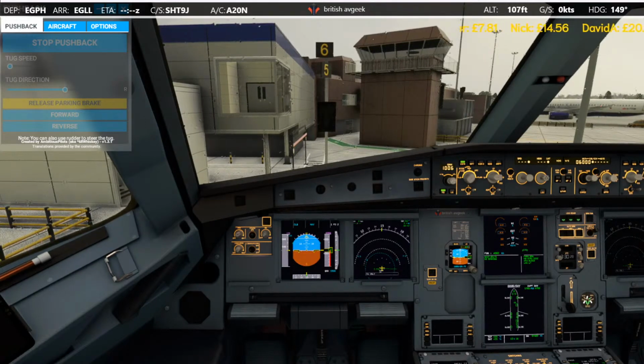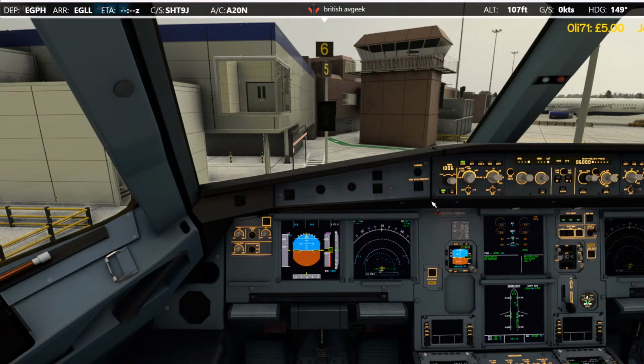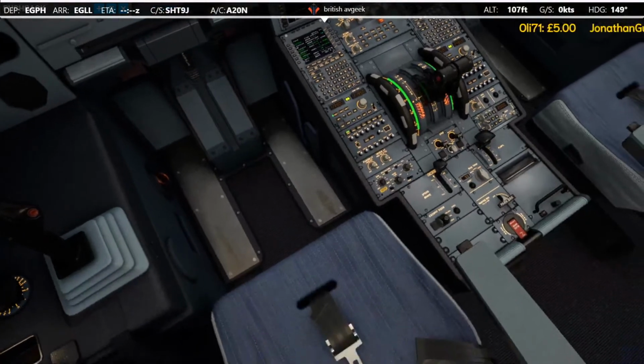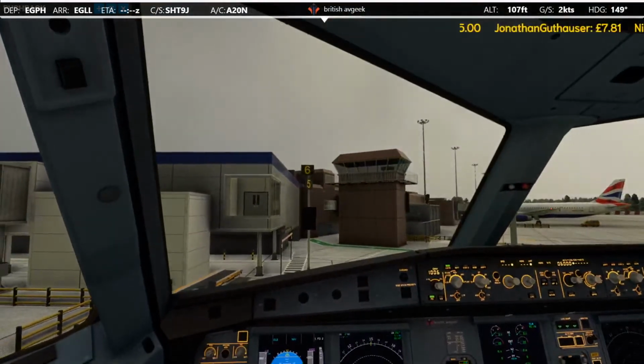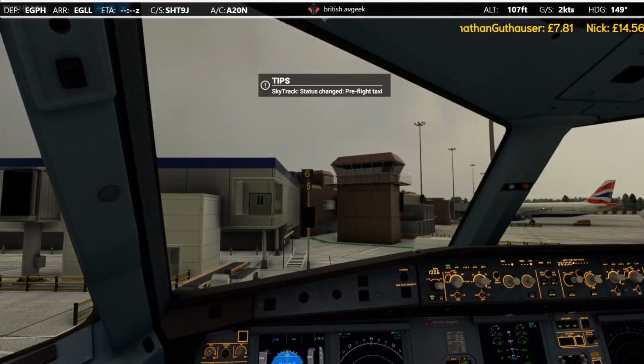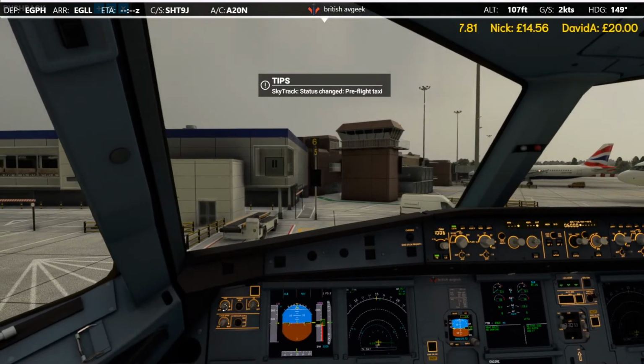Okay, that's the clear word for push start. Please release parking brake. Parking brakes are released. Commencing pushback. You can start the engines in sequence. It will start in the sequence. And short taxi. In a second we'll get the safety demonstration fired up too.